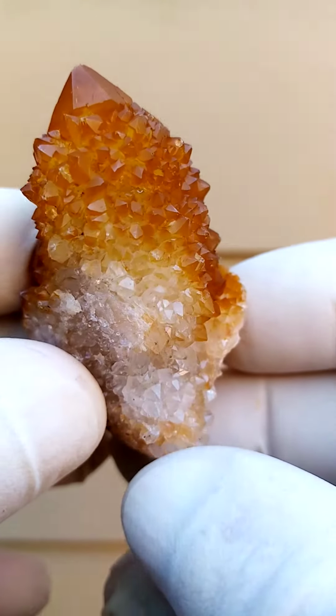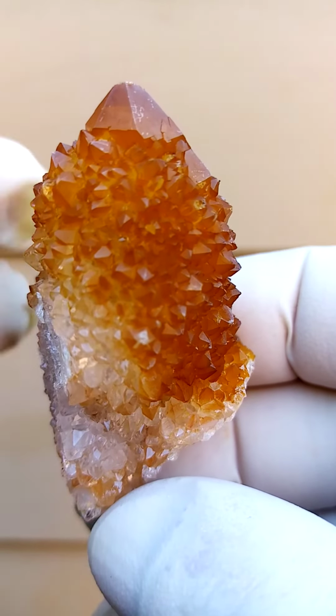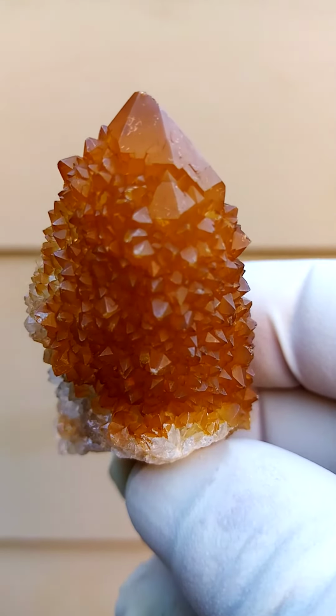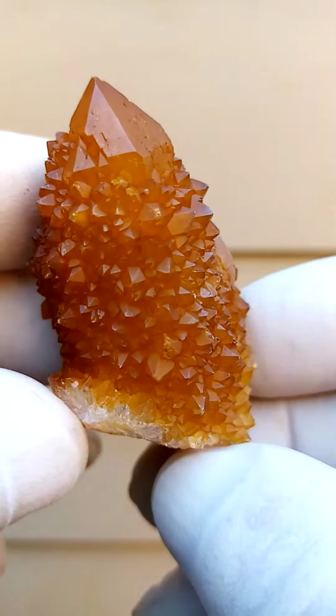Lovely piece, all the way from South Africa, Boekenaartoekenseraans. There's even a little color contrast here from almost a yellow going into an orange. Absolutely natural, of course. These are not auras. This is made by Mother Nature, or coated by Mother Nature, not by man.